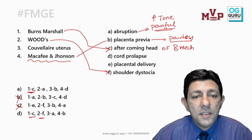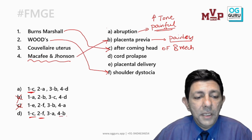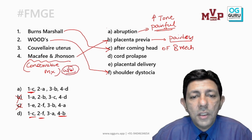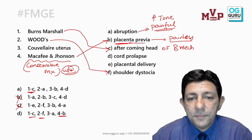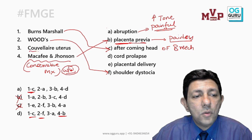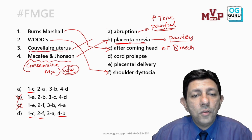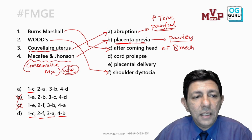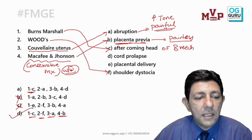So 4 is B. What is 4B? McAfee and Johnson regime is a conservative management. When I wait and watch in a patient of placenta previa, that is McAfee and Johnson. And what is Couvelaire uterus? 3A. So Couvelaire uterus is 3A. Perfectly correct, this becomes the answer.